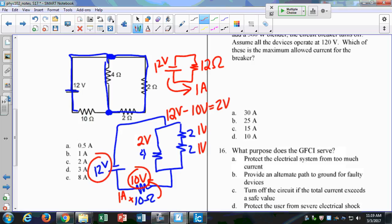Okay. A couple questions like that on the test. 2 or 3. The answer for this question is 2. Oh, it's asking for the current or the voltage? Oh, it's asking for the current? Yes, so I have 2 volts, 4 ohms, I is V over R, 2 over 4 is 0.5 amps.